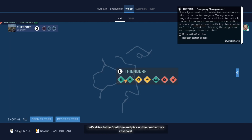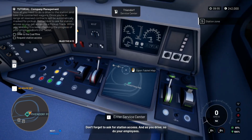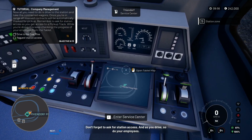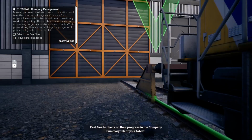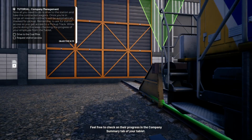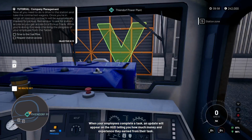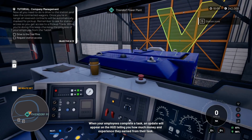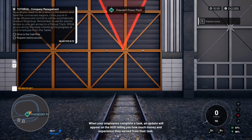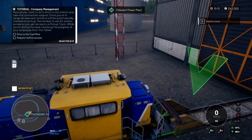Let's drive to the coal mine and pick up the contract we reserved. Don't forget to ask for station access. And as you drive, so do your employees. Feel free to check on their progress in the company summary tab of your tablet. When your employees complete a task, an update will appear on the HUD, telling you how much money and experience they earned from their task.